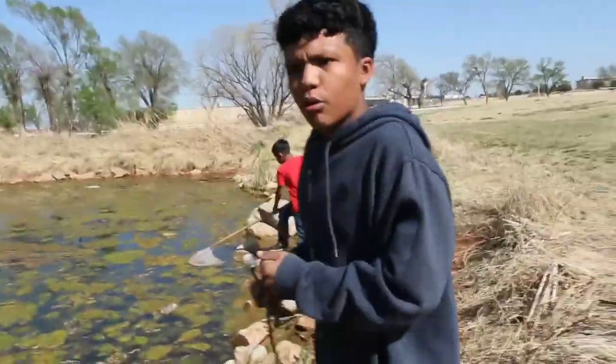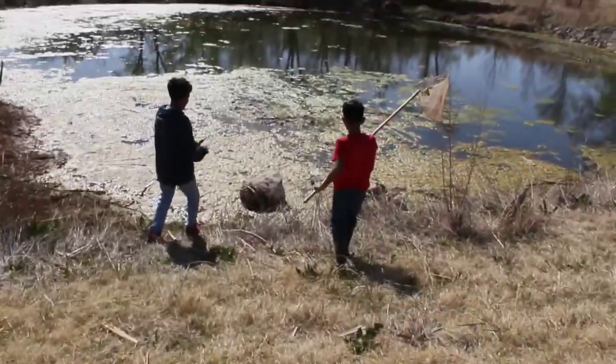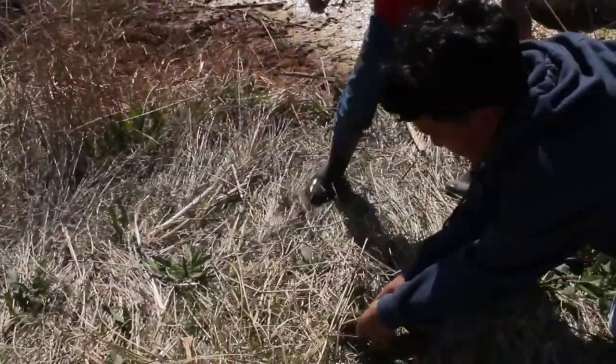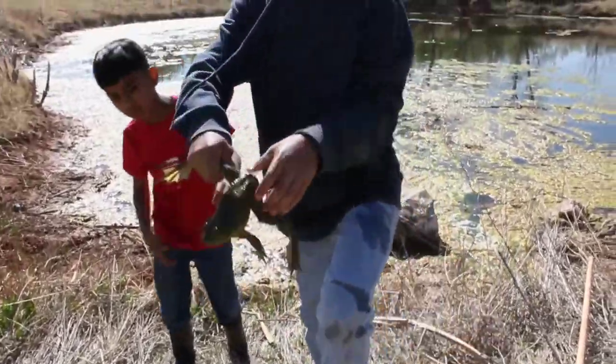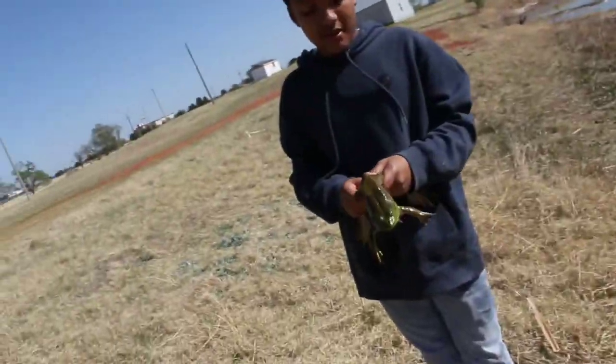Give me the net. I want to catch one more frog. Hey, he got another one. Net him, Frankie. Matt. Bring him. Grab it. Close it. Close it. Damn. It's a female. The second one. Damn, two frogs.